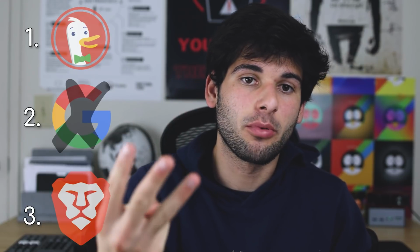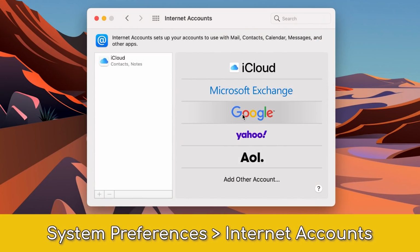Switching your default search engine, turning off everything in the My Activity page, and switching from Chrome to Brave is huge and should only take you maybe 15 minutes to do. Also, while we're here, log out of Google in your OS settings as well as any other accounts if you can. The less you have, the better.